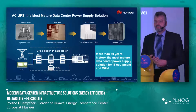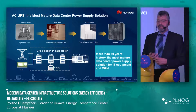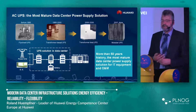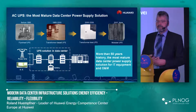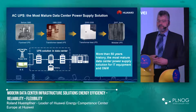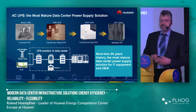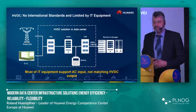One way to do, and this is a very traditional way to do the power infrastructure, is you have a supply from the grid, you have a diesel generator, you bring them together, and finally you feed your load. And this is, let's say, very proven and very much used all over the place. Nevertheless, there are new thoughts.